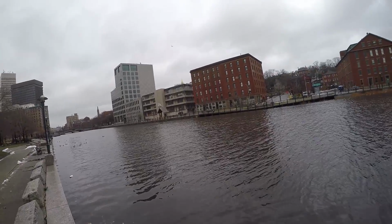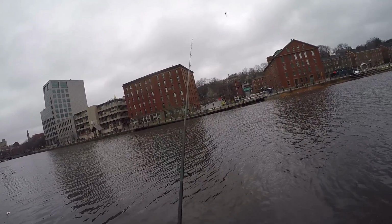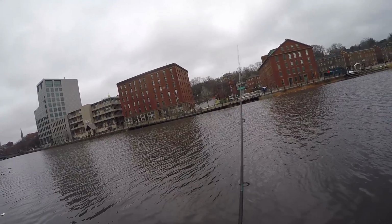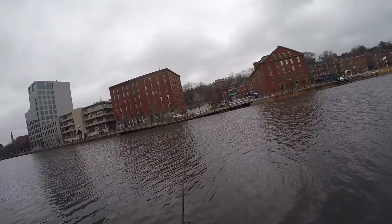For the longest time, I was casting all the way across the river just to get a bite. Turns out the fish are right here at my feet. Stripers are always constantly moving though, so they could have been on that side of the river, then they moved over here.